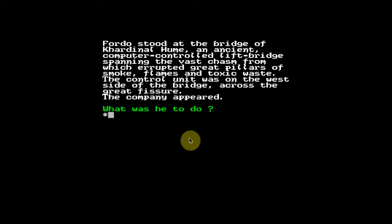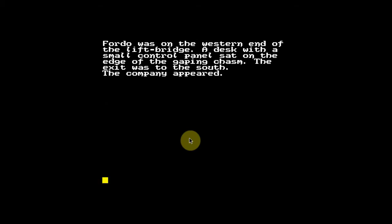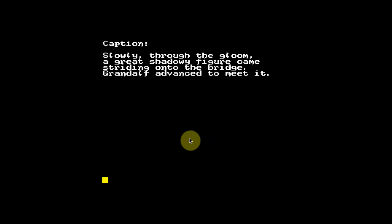Okay, let's try crossing the bridge. West. Fordo was on the western end of the lift bridge. A desk with a small control panel sat on the edge of the gaping chasm. The exit was to the south. Okay, it's now waiting for us to press a key. And, oh dear, quite a fierce looking monster there with an IBM t-shirt on.